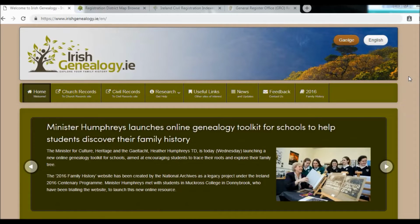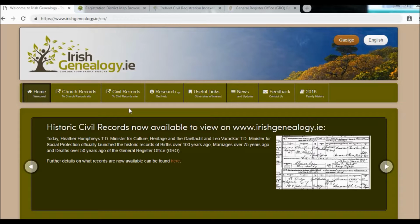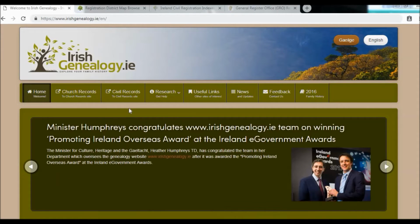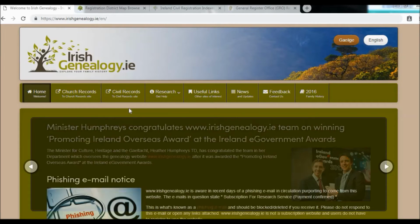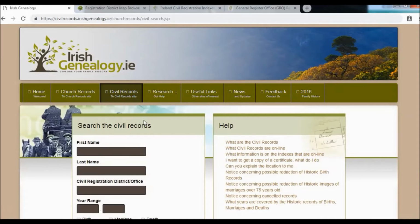A number of years ago, the Department of Culture, Heritage and the Gaeltacht created the irishgenealogy.ie website, where they have posted a number of civil registration records, including the original records for births up till 1918, marriages up till 1943, and deaths until 1968.